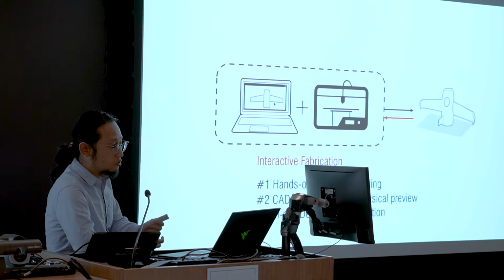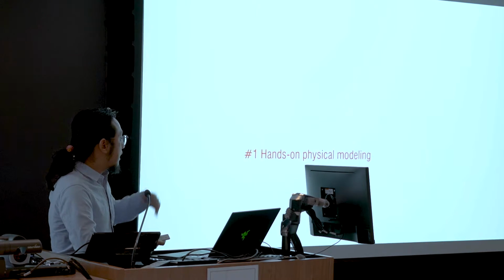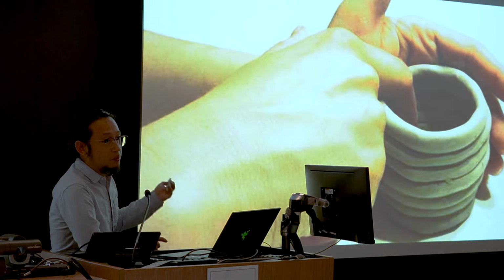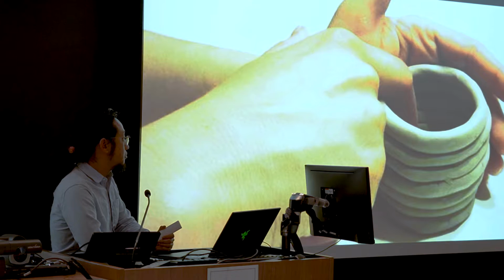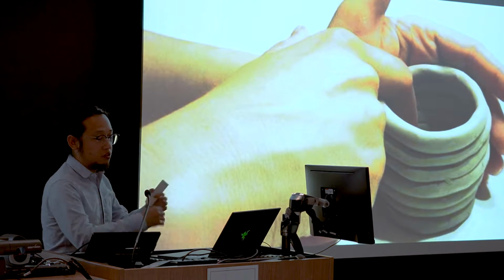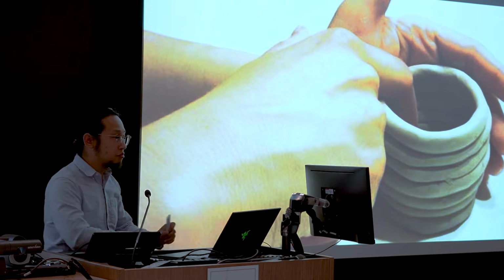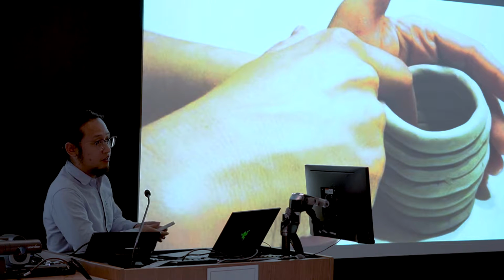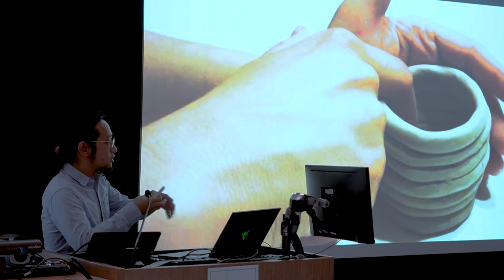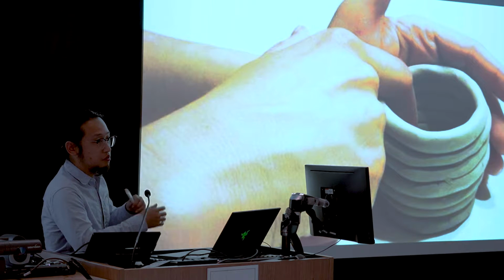So the first way to do interactive fabrication is pretty straightforward. We do that through what we call hands-on physical modeling. The way we design physical models is pretty straightforward. This is something called clay play. The way it works is you take a bunch of clay, you roll them into a rope, and then you pile them up layer by layer. By doing that, you see the physical model immediately, and you use this hands-on activity to make these models.